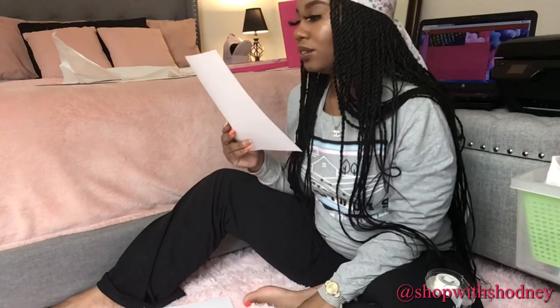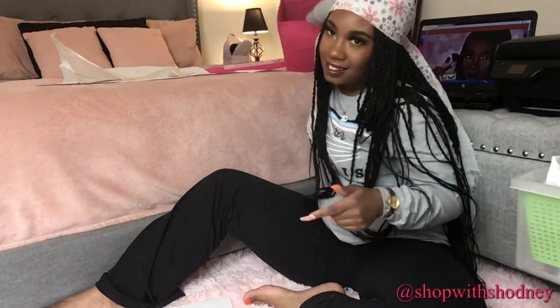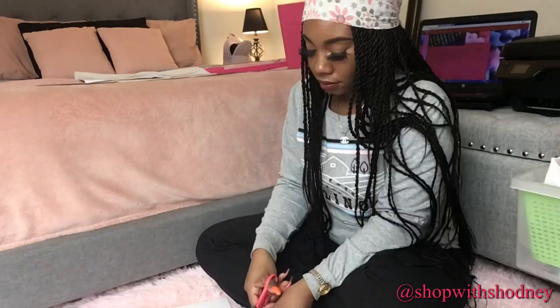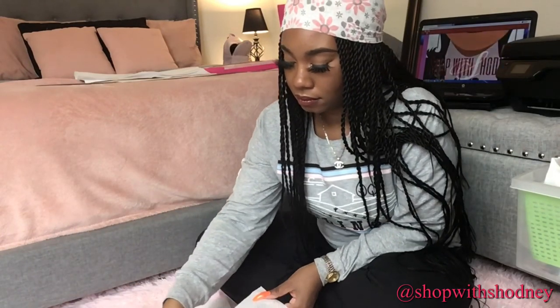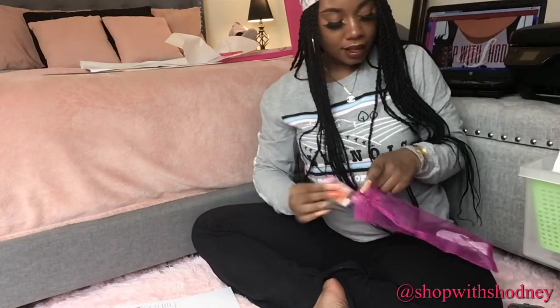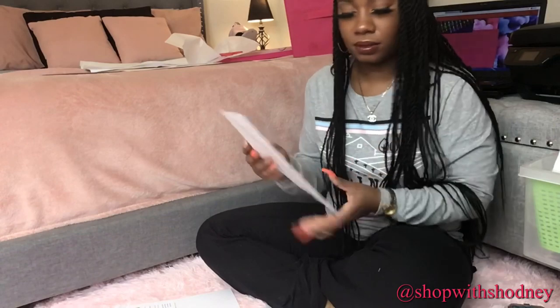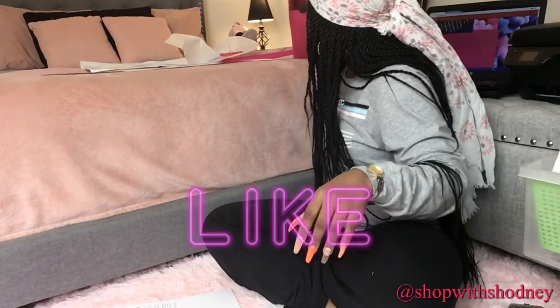The next order, hers is a pickup order as well. So let me go ahead and just grab one of the glosses. Her business cards. Boom. Lay that out. The next order, she ordered two of these glosses.